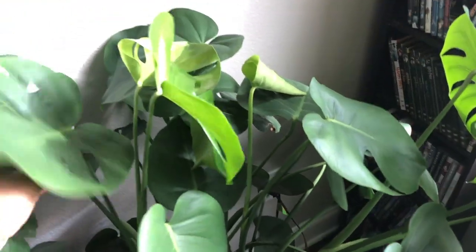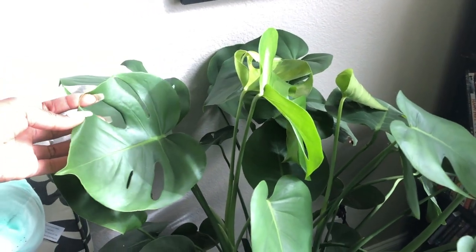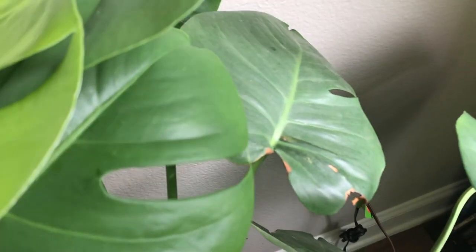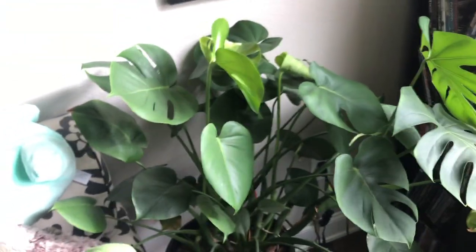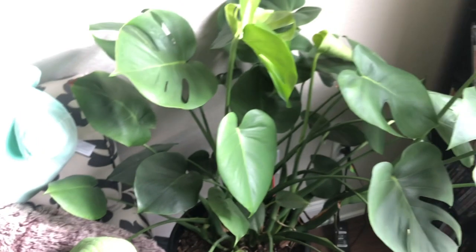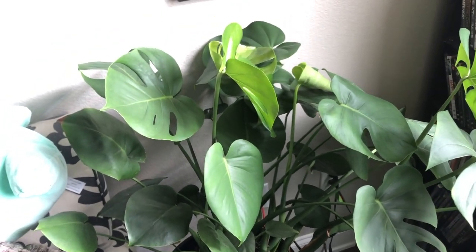I completely love her. She got sunburnt on my move up here from Louisiana, and I felt awful about it. You can still see a little bit of the damage. I cut off the other leaves, and you would never know, which is just amazing. I cannot recommend Monstera really anymore because, I mean, ugh, look at her.